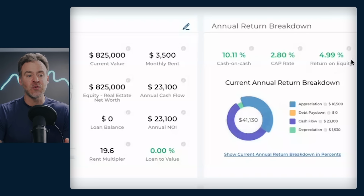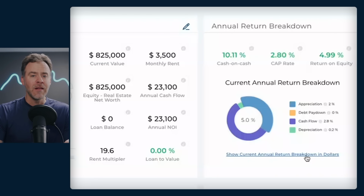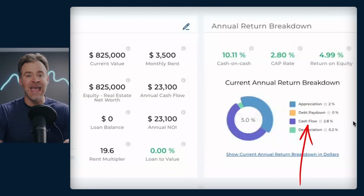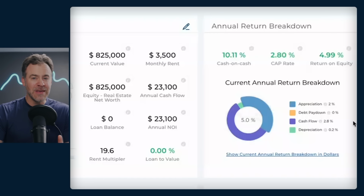just keep it and enjoy the cash flow. Well, let's look at the cash return on the equity in there. So $23,000 a year divided by $825,000 is a 2.8% cash return on the equity. So is there anywhere else right now that you can beat a 2.8% cash return?